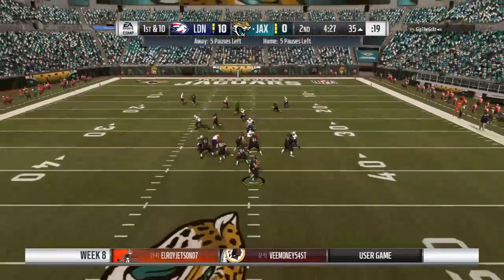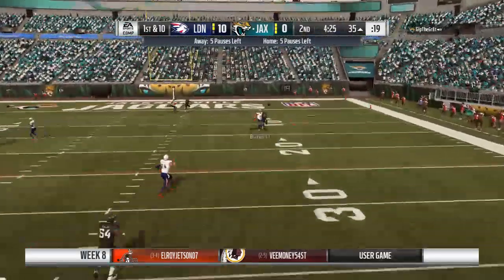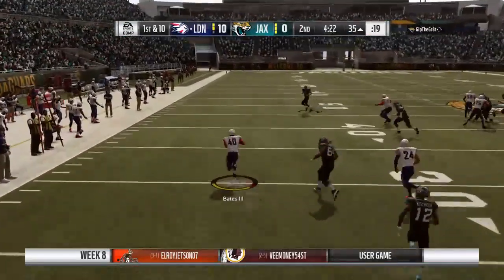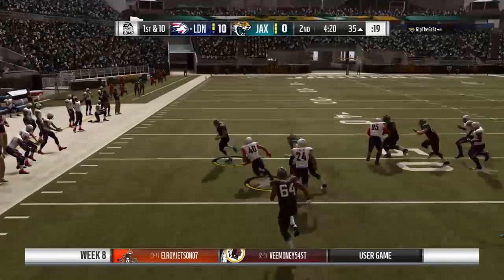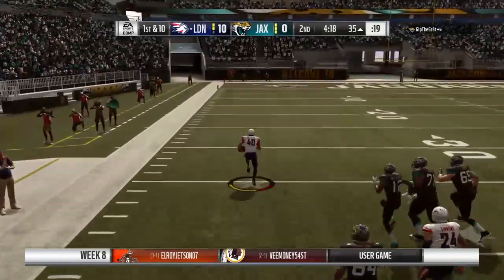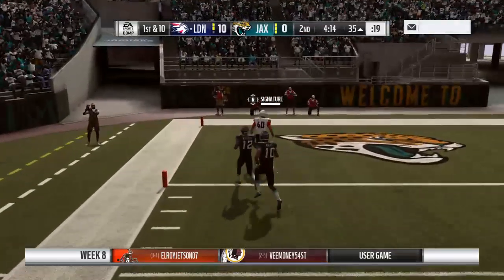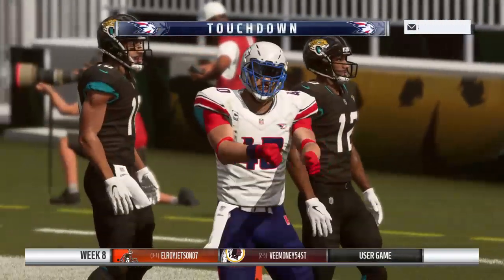Now a play fake here on first down. And he fires one that's intercepted. Picked up by Jesse Bates. And he's got daylight. It's a foot race. And this results in 6. Touchdown.